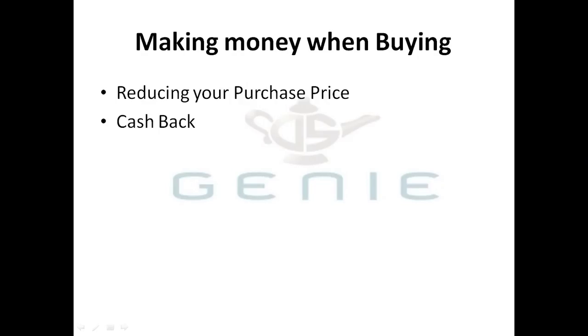So in buying, there are two ways to make money: you can increase your profits or get cashback. Now, reducing your purchase price is one way to make money by increasing your profits. Generally speaking, this is done by buying gift cards. If you're selling from Walmart, you could buy a gift card with a 3% or 5% discount.